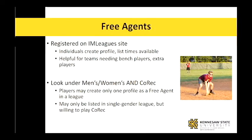In regard to managing your roster, free agents are listed on IM Leagues. Free agents register on IM Leagues with individuals creating their own profile and listing the times they are available. This is helpful for teams needing bench players or extra players. When looking for free agents, make sure to look under both the men's/women's and co-rec divisions.